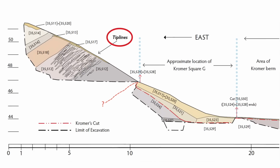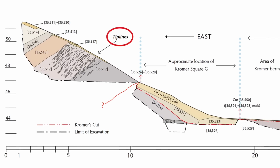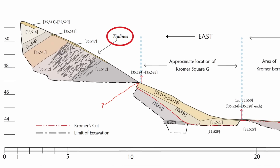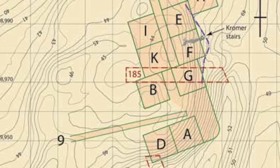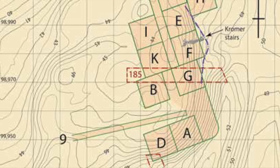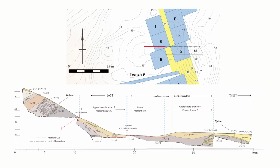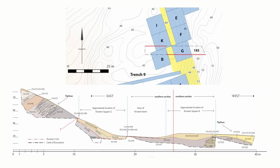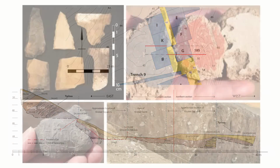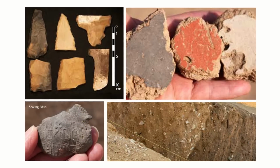The mode of deposition meant you could cut through the mound and map tip lines, specific deposits where each unit had a different colour, texture and compaction. The tip lines in the new trench, labelled 185, were diagonal deposits of orange windblown sand, white limestone debris, dark brown decomposed mud brick and ashy settlement waste, with a fantastic array of cultural finds running through the mound.